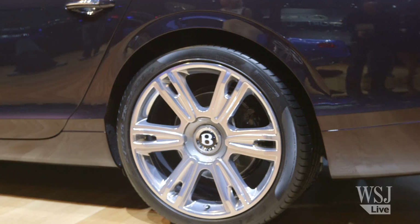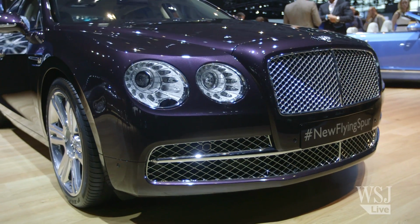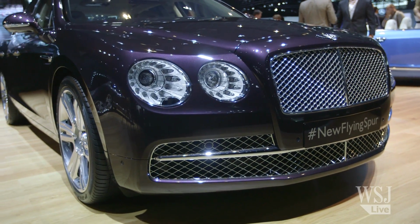And I get the sense that you're really trying to make your mark in North America with this vehicle. Well, North America's our most important market. Even as China grows, North America remains our most important market. This is a very important car for us. We had success with the previous Flying Spur, and we want to continue and develop that with this car as well. And so it's important it's successful.